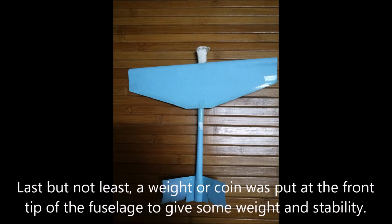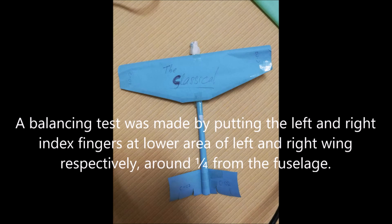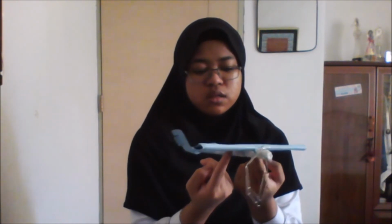Last but not least, a weight or coin was put at the front tip of the fuselage to give some weight and stability. A balancing test was made by putting the left and right index fingers at the lower area of the left and right wing respectively, around a quarter from the fuselage main point. This is an example of how the balancing test was made. If it is not too forward and not too backward, it is acceptable.